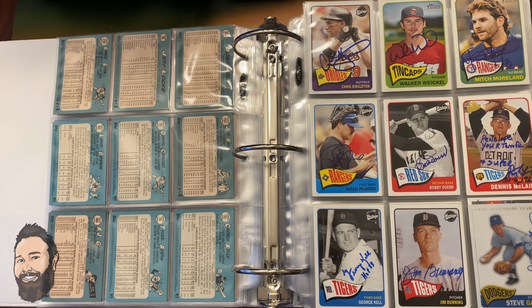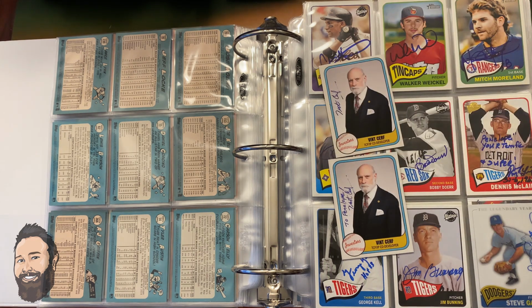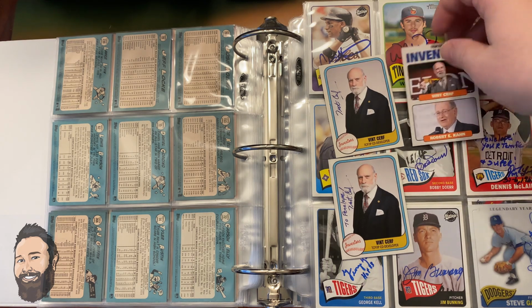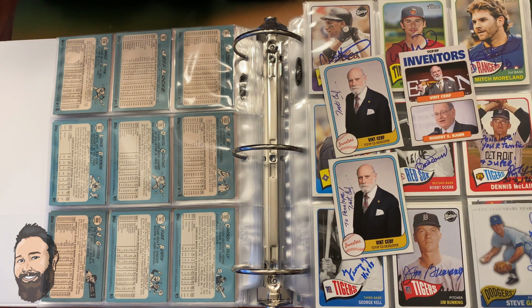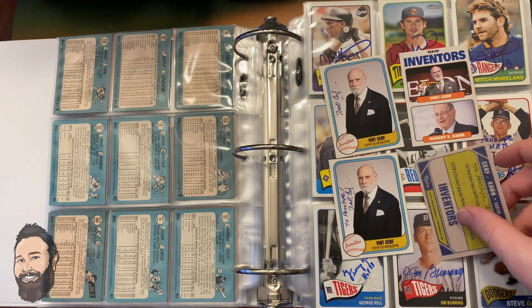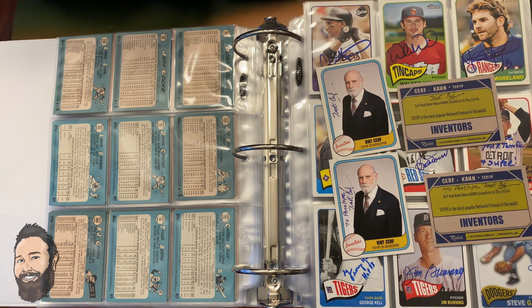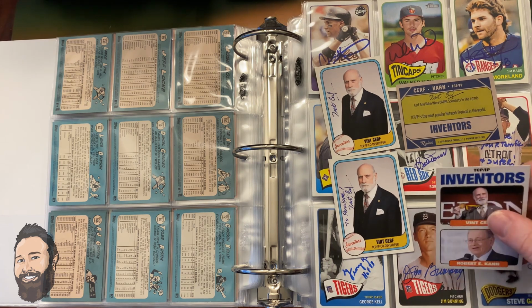Okay, next up we have Mr. Vint Cerf. He is the guy who co-developed TCP/IP, and you're like, who did he co-develop it with? Well, he co-developed it with Mr. Robert Kahn. And he actually did sign these 2 cards, but he signed them on the back. So kind of stinks there, because I want to get them dual signed, but he signed it all. So I'm going to send it to Robert Kahn.